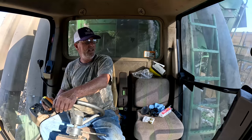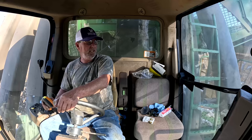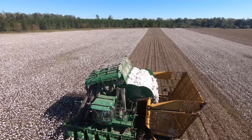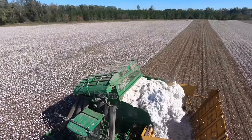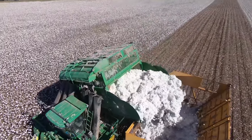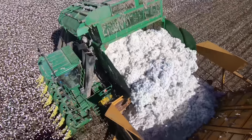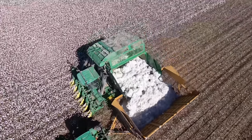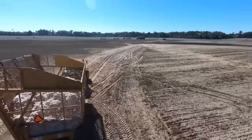I don't know if it's faster, slower, or what, but it's definitely easier on the equipment. Now, I can turn around and go right down beside the pass I just made. But in order to turn that sharp in these short inroads like this, you gotta get on the brakes pretty good on your picker. And that's just extra wear and tear that's not necessary.